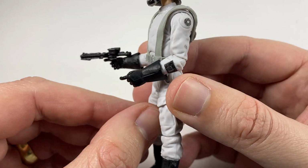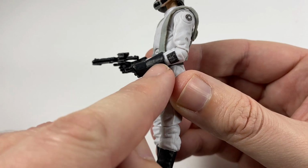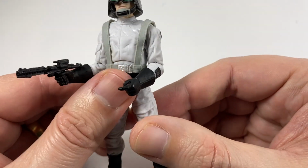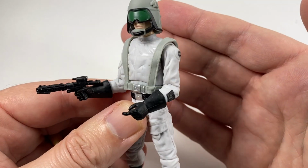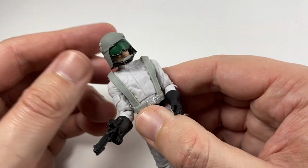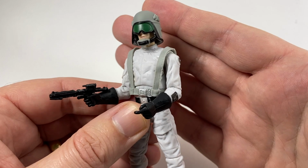The one thing I would say is that he has the swivel at the glove, which is something I really hate. I would prefer him to have a hinge in the wrist. That would be nice. He does have swivel hips as well, which isn't a deal breaker either. But okay, those are the 2 things that they could possibly update if they wanted to. But he's out now. We won't be getting him again anytime soon. So this is what we've got for the Vintage Collection.